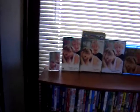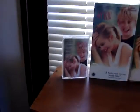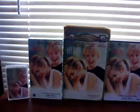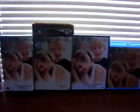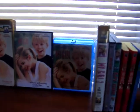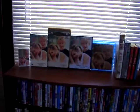And I also made another section for another one of my favorite films. This is my Girl section, which I will be doing a separate video showing off. My Girl is another one of my favorite films. It's definitely my top 5. And I wanted it to have its own section, so I actually have them all displayed right here on this top shelf.